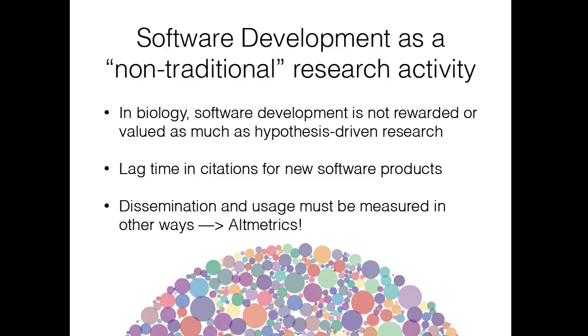But I think a lot about how this activity of doing software development is really viewed by my peers. So in terms of tracking my accomplishments, thinking about tenure portfolios, software development still is not really rewarded or valued as much as hypothesis-driven research. And this is particularly true in biology, where we're used to designing studies and looking at organisms. Genomics has kind of changed the game a little bit because now we're actually doing a lot more things on computers and a little bit separated from the organisms themselves. So there's a lag time in citations for new software products.